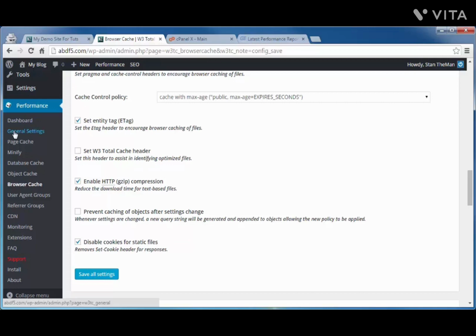And that's it. We enabled page cache and browser cache in the General settings. We selected Disk Enhanced under Page Cache, and we adjusted a few items under Page Cache and Browser Cache. Any questions that you have about any of this stuff, or you want to learn more about these other items we did not mess with, be sure to check out the FAQ. Now it's time to retest.